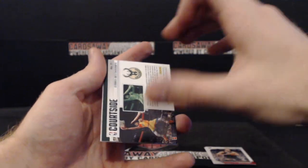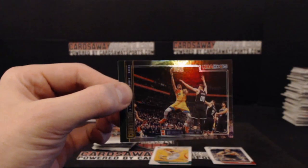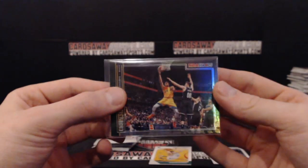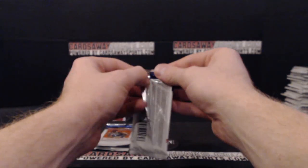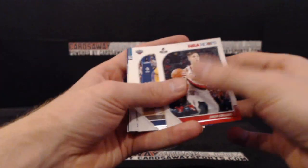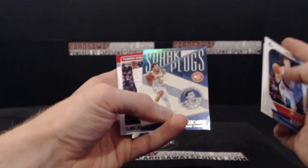Extra auto? Giannis? No way. Flipped upside down. I'll sleeve it up. Maybe that's some kind of short print there. Gordon Hayward. Trae Young, Spark Plugs.